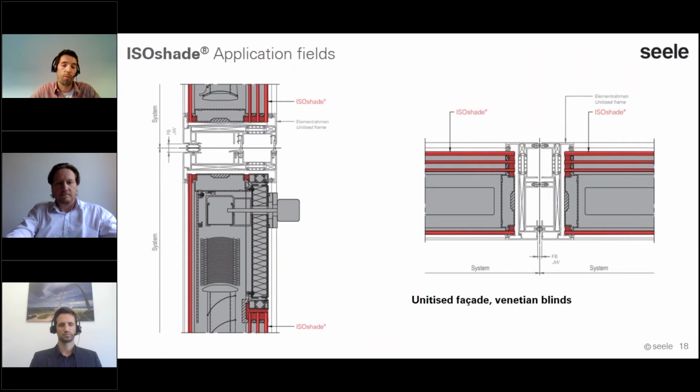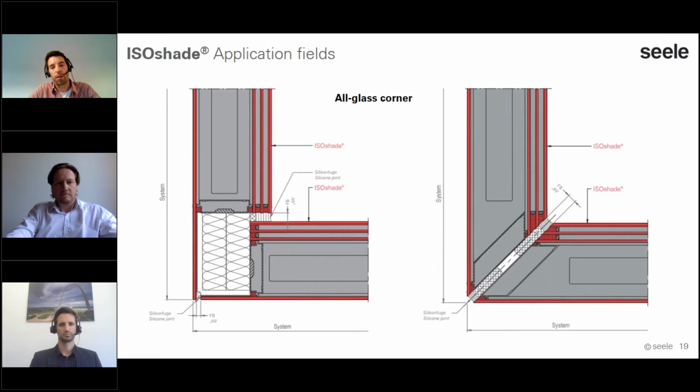It's again with unitized facade systems, you can use your own profiles you have for any unitized systems, and the ISOshade can be handled like an infill panel, a wide infill panel, 5 to 8 inches, depending on the requirements. If you do not want to see the mullions and the transoms, you can go for an all glass solution, which we can also see for the corners, to typical corners.